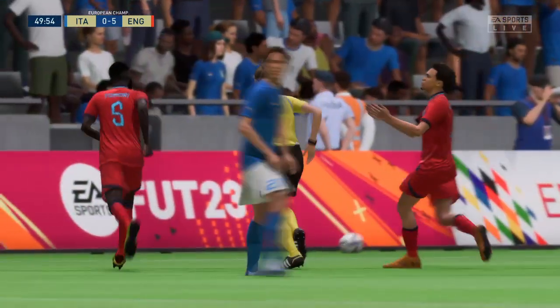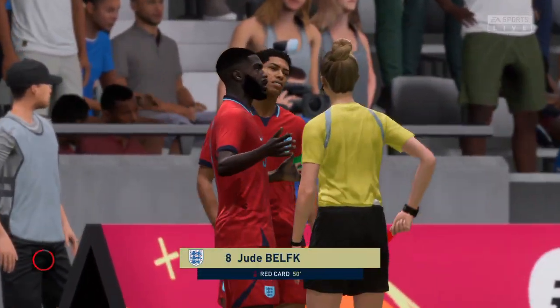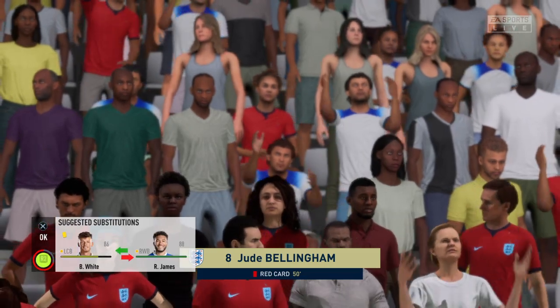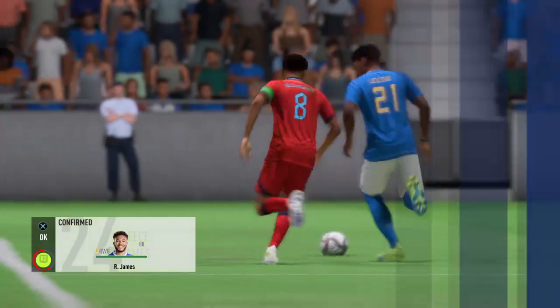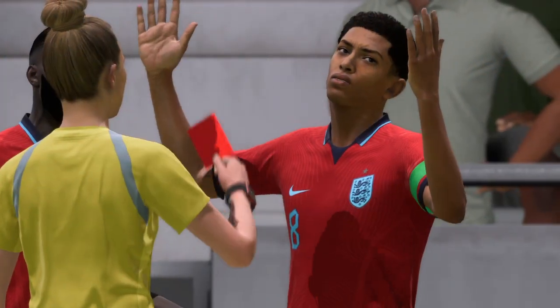Well, that looked to me like excessive force. What was the referee's reading of it? And there it is, a red card, and everything was going mostly to plan. Well, it shouldn't affect the result, but it ruins what has been a very good performance.